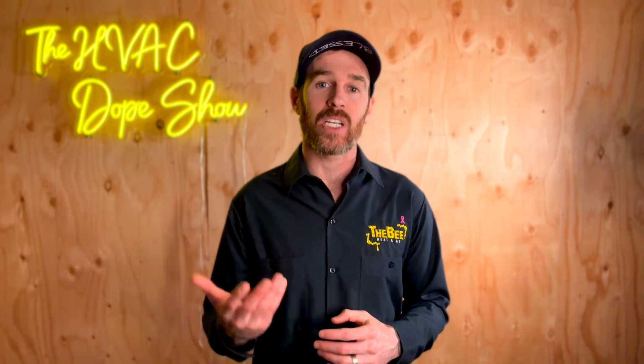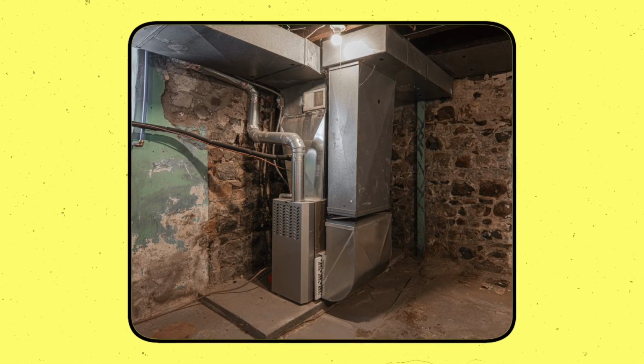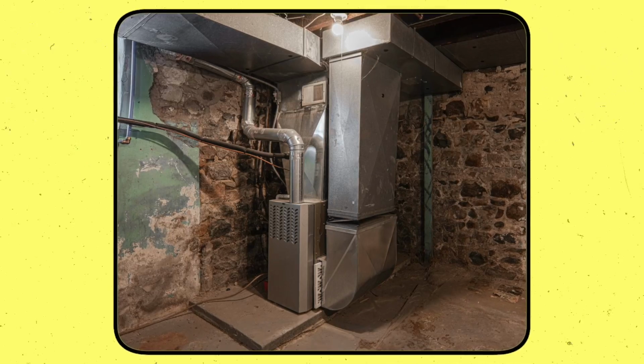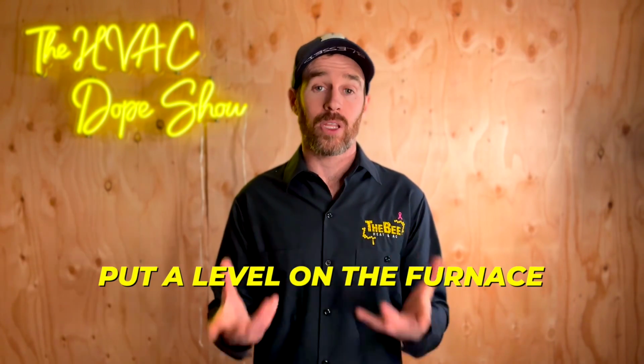One trick to watch out for sometimes is that the basement floor where the system is installed is not even level. So although you might look at the furnace and think it looks level, it might actually be tilting backwards because the basement floor is uneven or because you've had foundation settling. And this is why we always put a level on the furnace as a simple check to make sure that things are working properly, because if we don't, we might have issues.